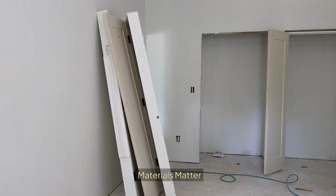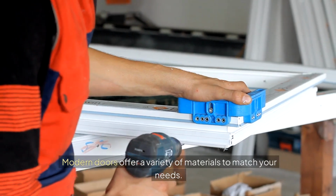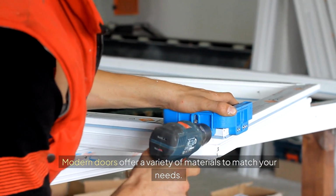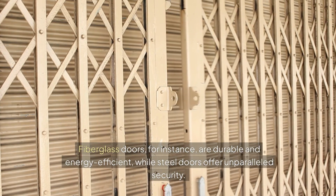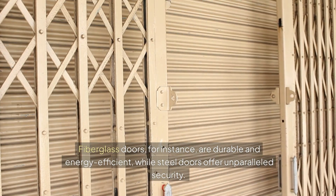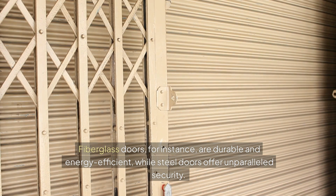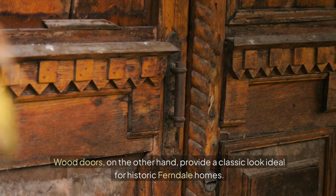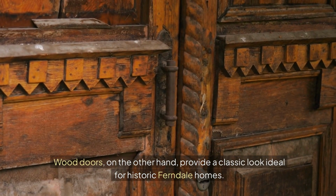Materials matter. Modern doors offer a variety of materials to match your needs. Fiberglass doors, for instance, are durable and energy efficient, while steel doors offer unparalleled security. Wood doors, on the other hand, provide a classic look ideal for historic Ferndale homes.